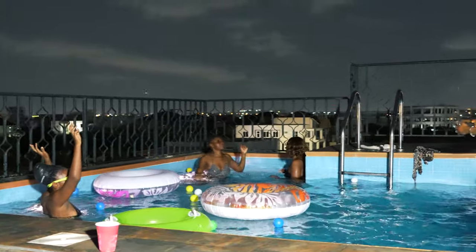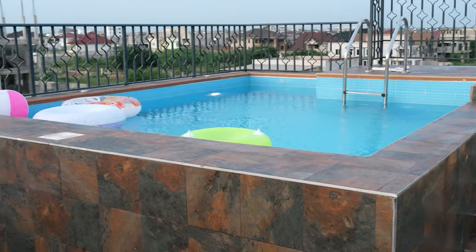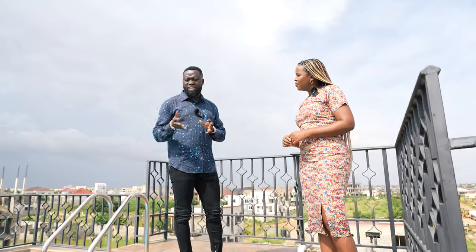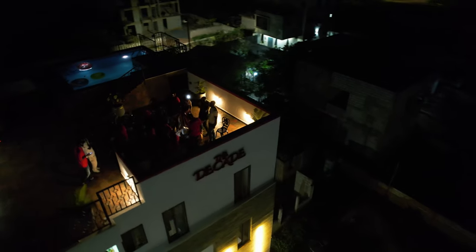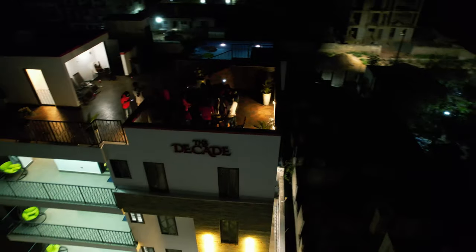It must have cost quite a bit to put a pool up here. Yeah, true, because you need a lot of anti-water agents to keep this from leaking. It costs a bit of money, but at the end of the day, you want to achieve something and you achieve it. This is probably one of the biggest attractions of this building. People come here in the night, chilling, partying, hosting their friends and family. It's just so amazing to pull this off.